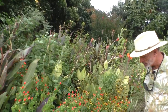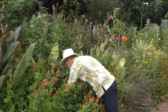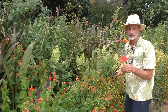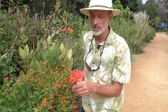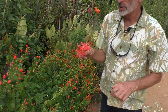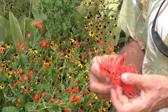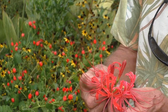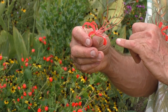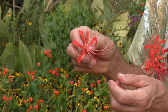Well, you know, let me do this. There's a spider lily, and another case where the common name spider lily is used on several different genera. This is Lycoris, and then the Hymenocallis are also called spider lilies and other names as well. But this is not a true lily. It's in the Amaryllis family, but you see six petals, and it looks like six stamens.